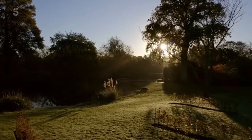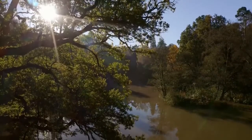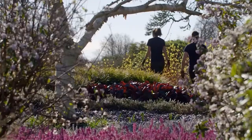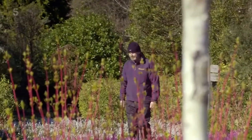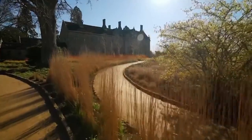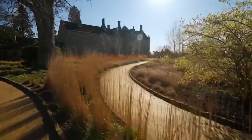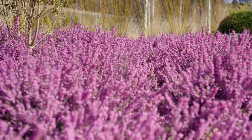30 miles away from West London, the staff at Wakehurst, Kew's Wild Botanic Garden in Sussex, don't mind the onset of cold weather. In fact, Francis, who looks after the winter garden, positively welcomes it. To step out on a cold, crisp morning and to see all the wonderful colours that are lit by that low winter sun, it just gladdens the heart.